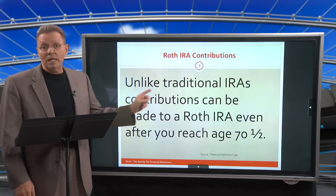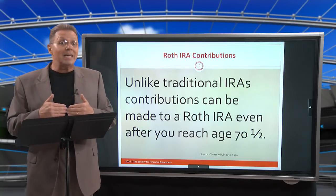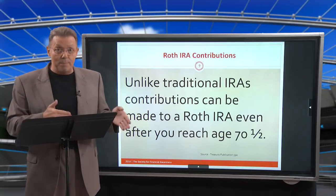So if I still want to save money, I don't need the money, and I want to park it in my Roth IRA, I can exceed age 70 and a half and keep on making contributions.